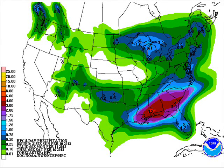QPF chart, precipitation over the next 5 days through Friday evening at 6 o'clock, showing the heaviest amounts of precipitation across the south, a little bit across the Great Lakes with some snow, and some precipitation over the southern plains in the form mainly of some snow.